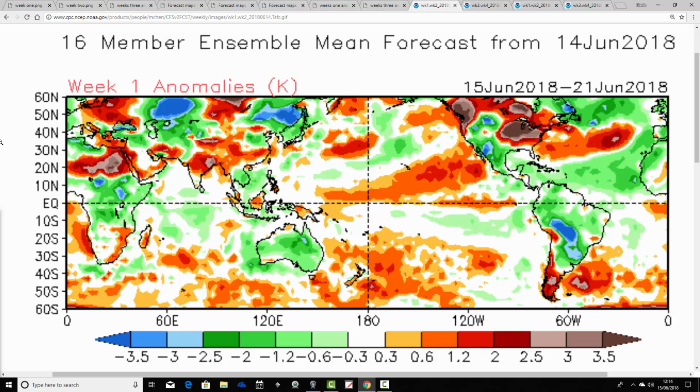Temperature anomalies. Now, this is very surprising. This is a temperature anomaly for the week ahead, the 15th to 21st of June. The CFS is bringing this out cooler than average. I'm very, very dubious about that. I'm really dubious about a cooler than average week in the week ahead.